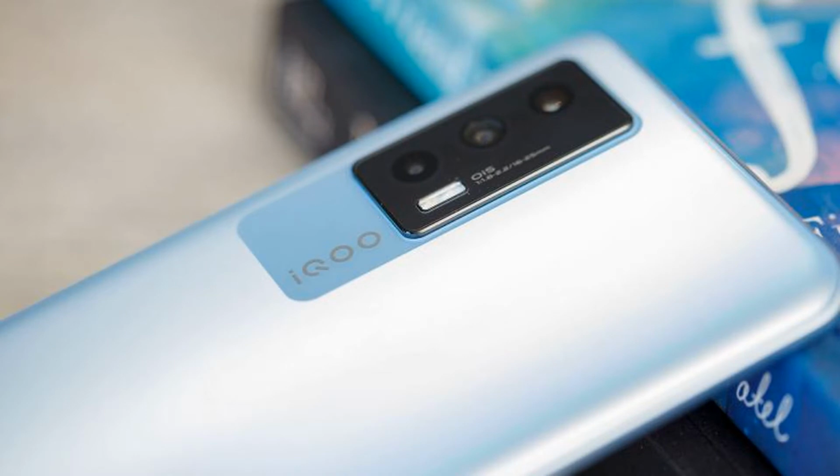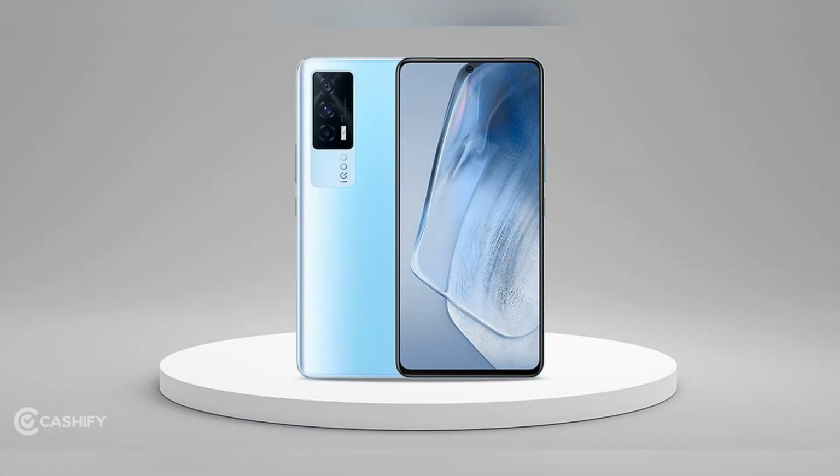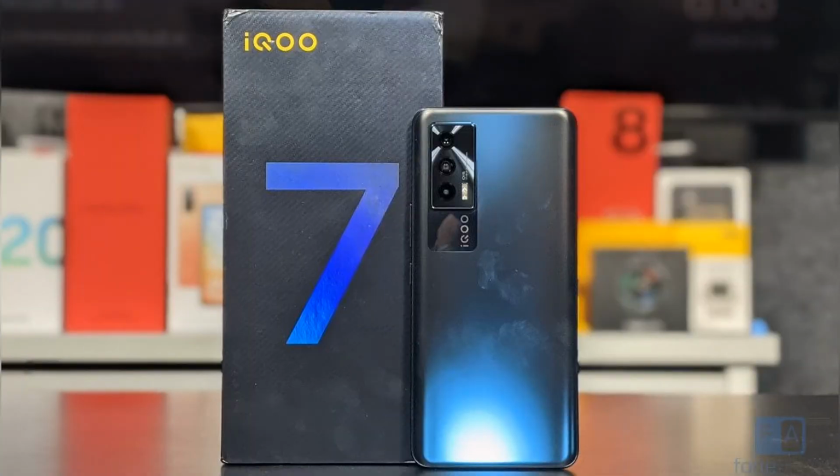Vivo seems to have a lot of confidence in the iQoo 7, or at least a sense of fun when it comes to the packaging. The box, which features sporty angled yellow stripes across the carbon fiber style design, opens up to reveal a cardboard insert with "Monster Inside" emblazoned across the top.